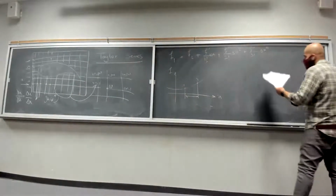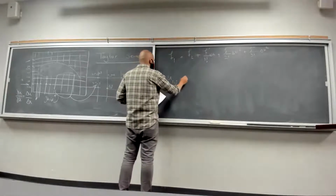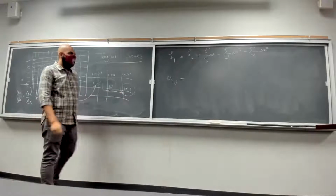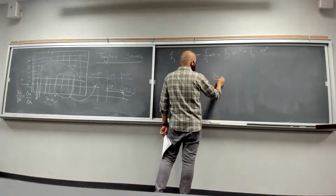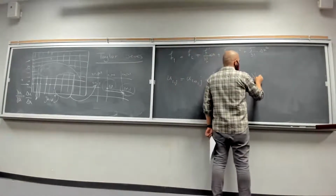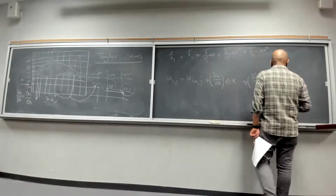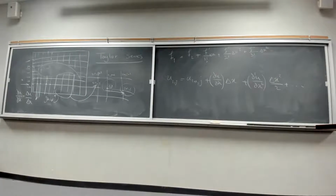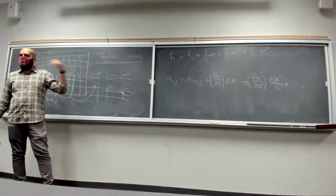And let's apply this idea to the velocity of these points. We want to find the velocity at this point using the velocity of this point. Let's say we already have the velocity of that point. It's going to be u at i plus 1, j, plus partial u partial x, which is your f prime, divided by 1 factorial, multiplied by delta x, plus partial squared u partial x squared, delta x squared over 2, plus the rest of it. Is this clear? Are we all following? So Taylor series. We haven't done anything that relates to numerical simulation yet. It's just the application of the Taylor series to our grid, to our mesh.